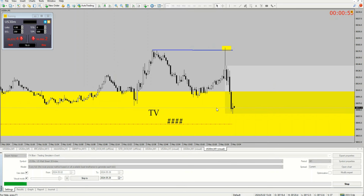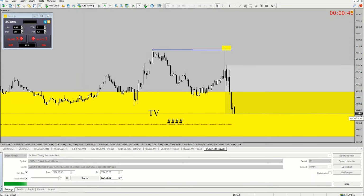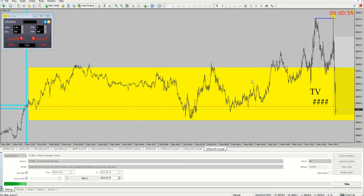So our job now is to wait. Our job is to sit down and wait. Make sure this is the part where you are comfortable. Make sure you are sitting comfortably because this is your job now. Your job has just started, okay? We identified trap volume, so everybody inside here is trapped.